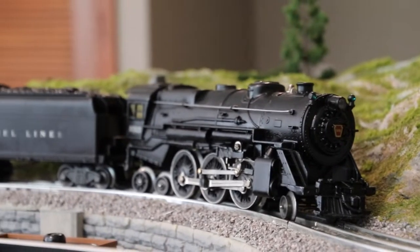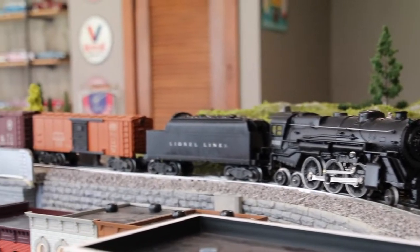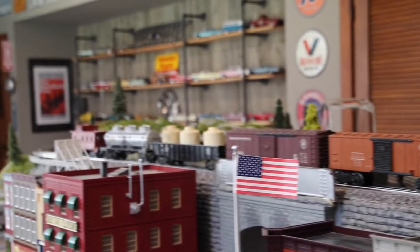And then on the upper loop, we have everyone's favorite Lionel 2025 post-war 264 steamer pulling a nice classical all post-war load, because nothing's better than post-war Lionel. But yeah, that pretty much is it for this small Sunday Runday. So without further ado, let's get to it.